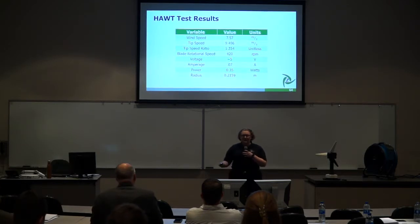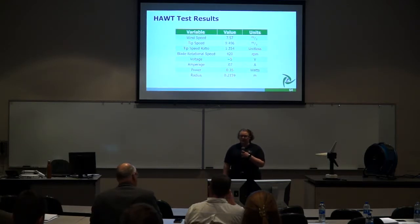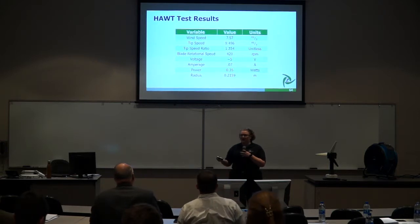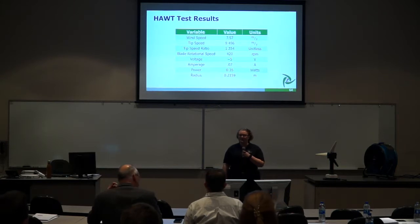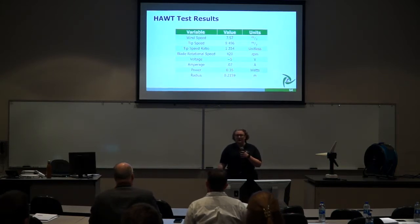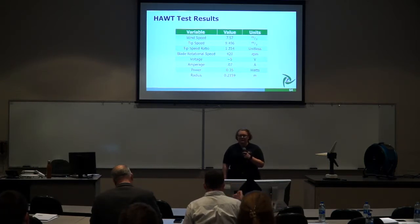We had a voltage of about 5 volts. That's what we were expecting, as that's what the voltage regulator puts out. The amperage was showing as 0.07, giving a power output of 0.35. However, we're not completely confident in that amperage reading. And then the radius was 0.21.